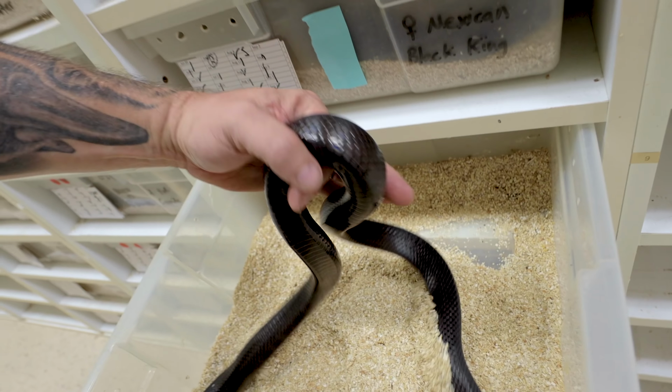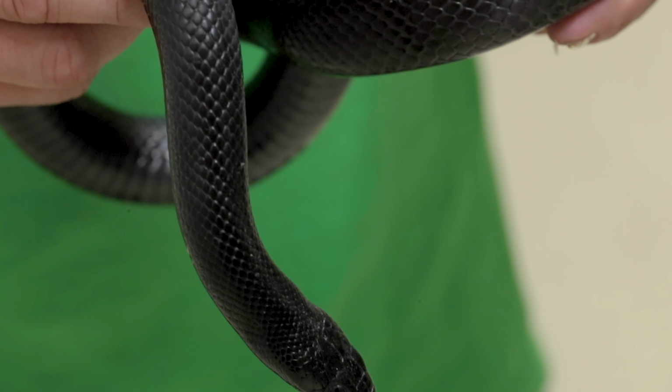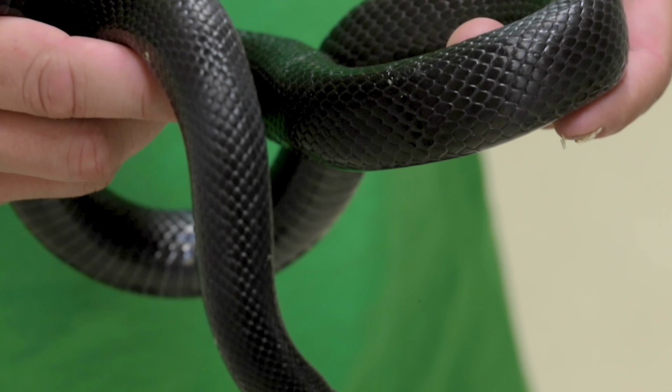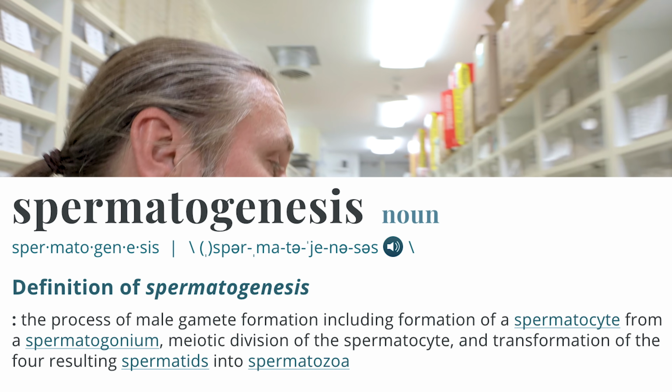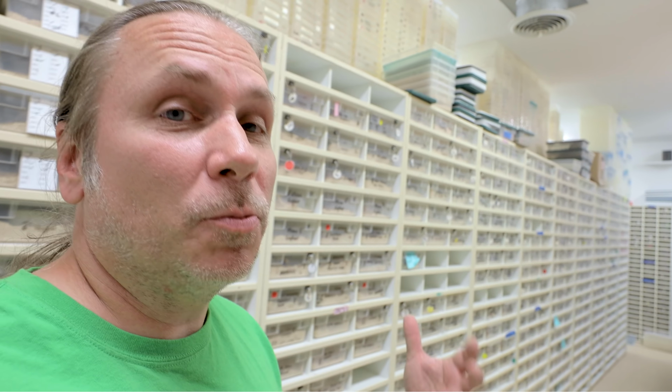Okay, keep filming. Bye. And to go back to what Lori's saying, the adult colubrids, like this Mexican black king snake here, actually go into brumation. It does a couple things. Number one, it kind of gets them out of our hair for a little bit. It's good for the animals to go dormant, as well as the fact that it can actually trigger breeding. There's something called spermatogenesis that oftentimes males need to produce viable sperm for the next year.